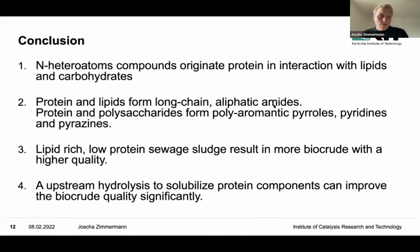So lastly, to conclude, we have N heteroatoms originating from a protein, and this in the interaction with lipids and carbohydrates. So proteins with lipids form long-chain aliphatic amides, which are meant to be not so problematic, but proteins and polysaccharides form these polyaromatic pyrroles, pyridines, pyrazines, which are aromatic and a problem in the end.